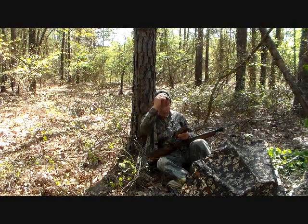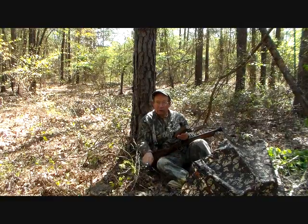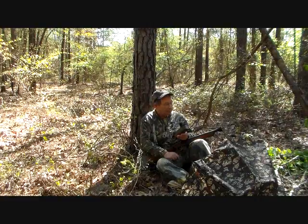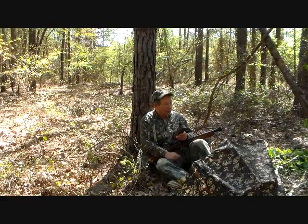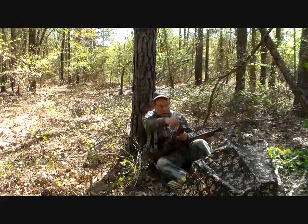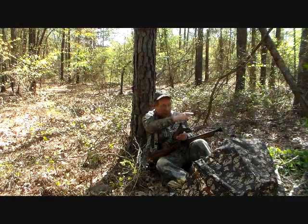Well, turkeys here, like everywhere else, move all during the day. So while my partner went somewhere else, I stayed where I was and set up some decoys out on the road that you'll see. And sure enough, two tom turkeys came down the road right there.